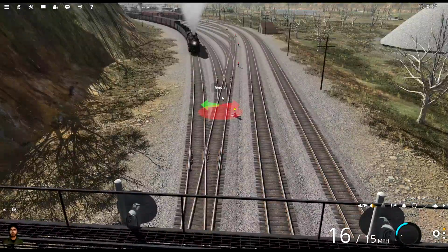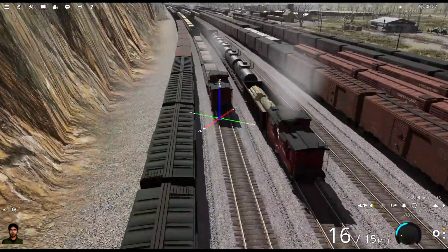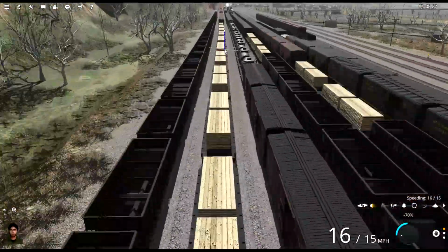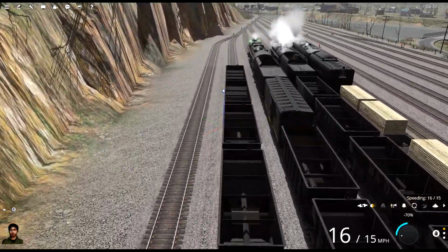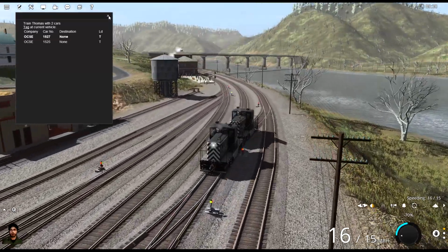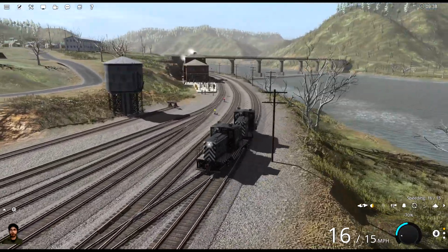Track 2, there we are. Let's make sure I'm doing this right now. Here's track 2, so we're going to grab onto this cut right here. I did remove the engine, right, from 2. I did. Okay. Here we go with Thomas. Thomas the train engine.